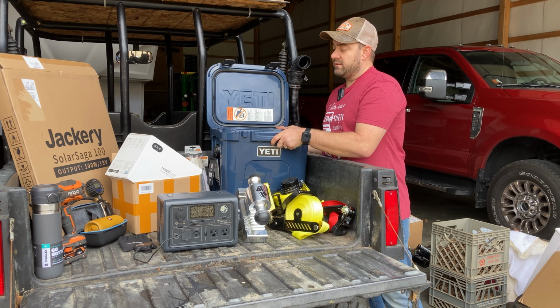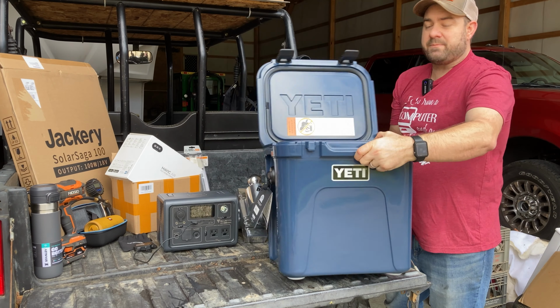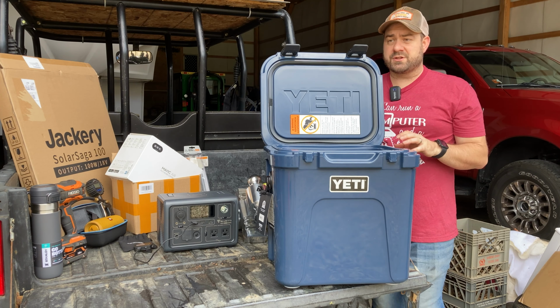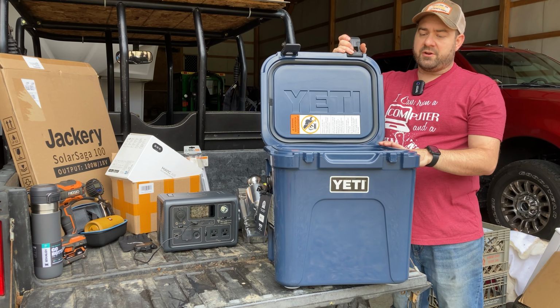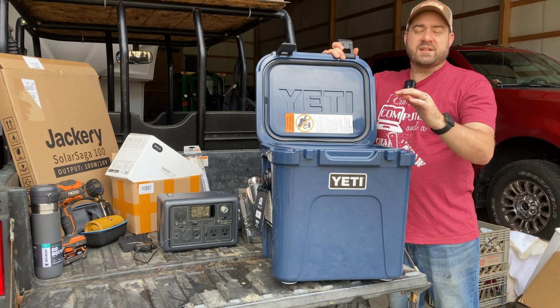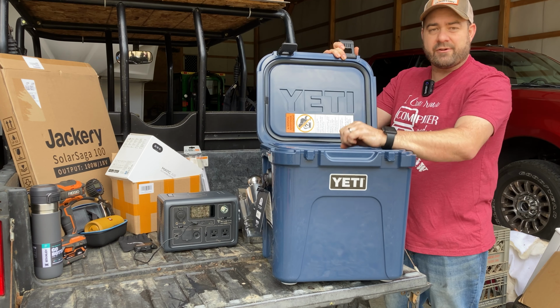Next up on the list is the YETI cooler. So I'll be honest, I didn't buy this brand new. This was a garage sale find for $40. These run about $250 to $300, but they are worth every penny. We've used this a couple times. This is the Rody 24 size. It's tall enough you can put 2-liter bottles or a gallon of milk in it.